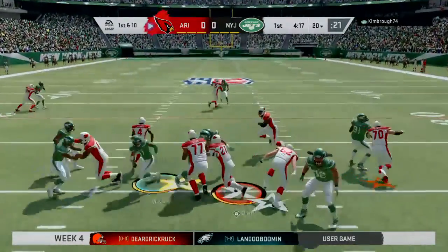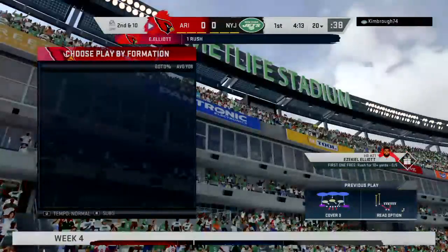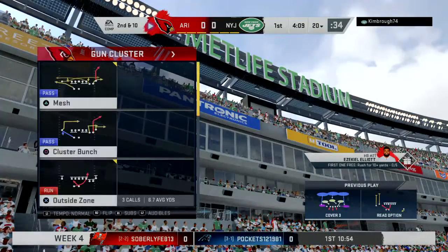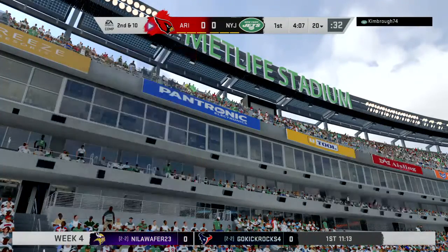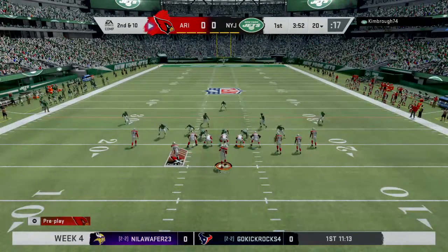Here's the first carry for Ezekiel Elliott. And this defense feeling the encouragement. They stop him at the line of scrimmage on the first play of the afternoon. No gain on the play there. 2nd down. Officially nothing on that last run. They'll try again, 2nd and 10.